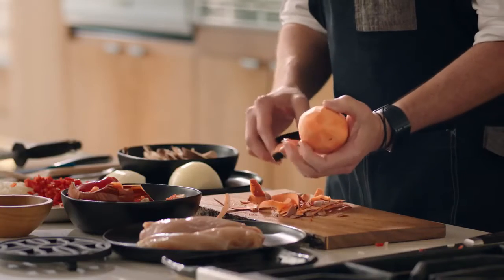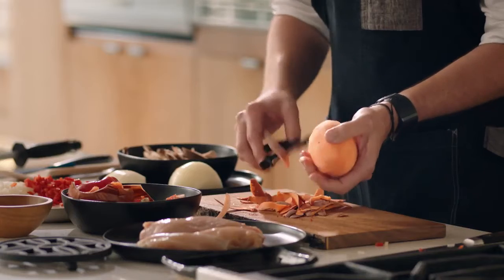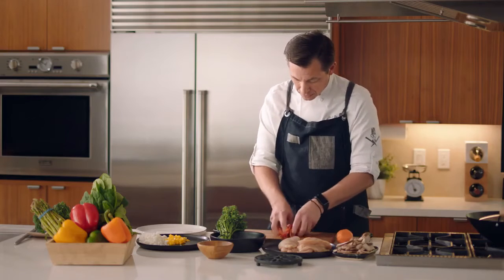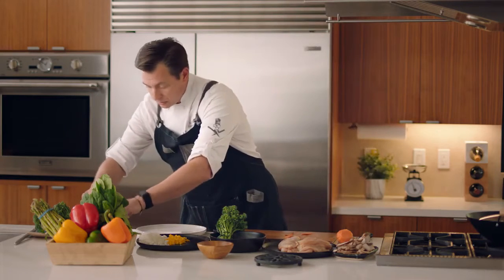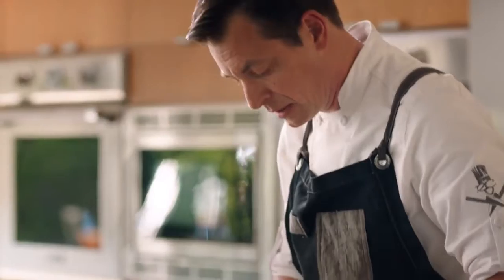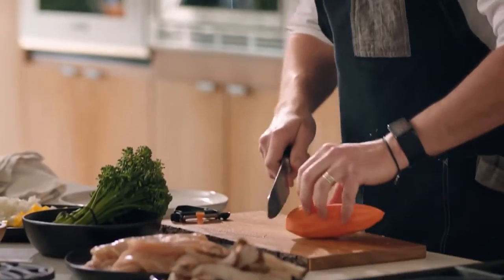You want a deep color. Try to avoid the lightness. You can see the skin where it's a little white. You just kind of peel it off a little bit more. Put your peels in your bowl off to the side. We're just gonna rock a little bit of this. It's the same thing. Try to find an edge that doesn't move.